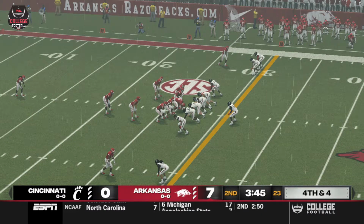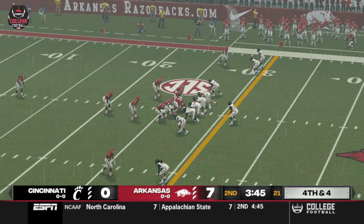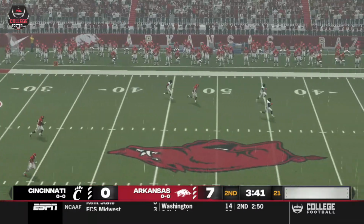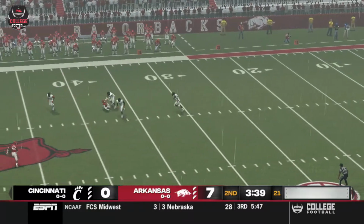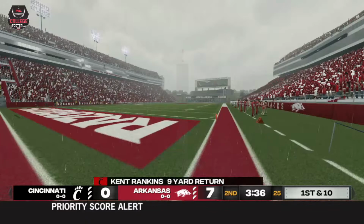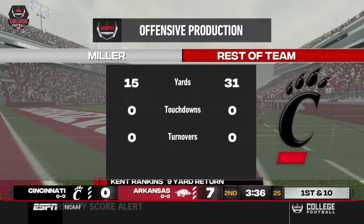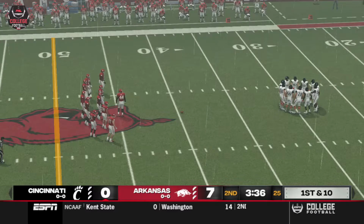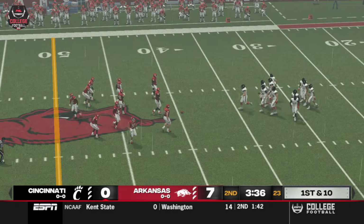McClellan awaits the snap. They'll bring him down at the 40. The Bearcats are struggling to get their star wide receiver involved in this game, and sometimes, you know, Herbie, it's almost like a jump shooter in basketball. Get him to the free throw line, get him one free one from 15 feet and see how he can do.